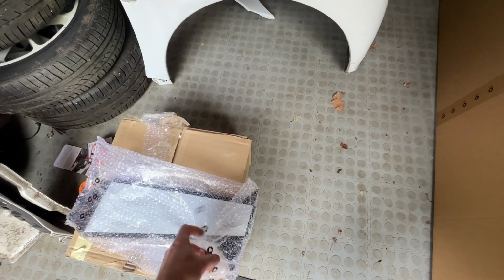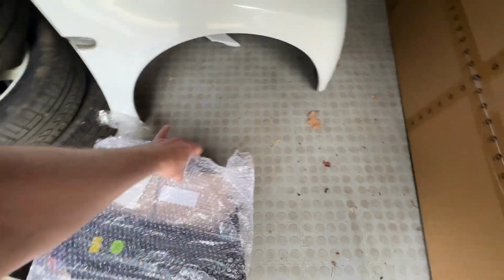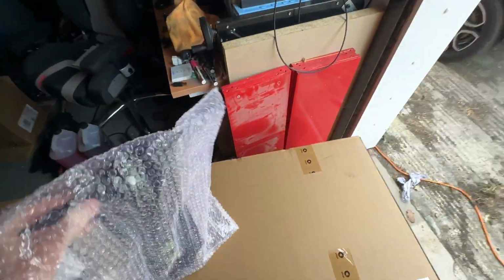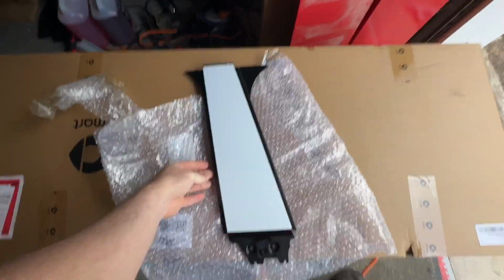Originally, I thought I'd quite like to drive it around looking a bit beaten up, but the more it gets fixed, the more I like it looking nice. So just to fix a few more of the issues, I've got a B pillar cover.